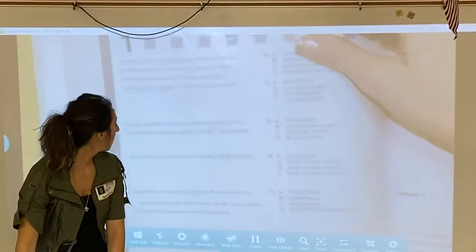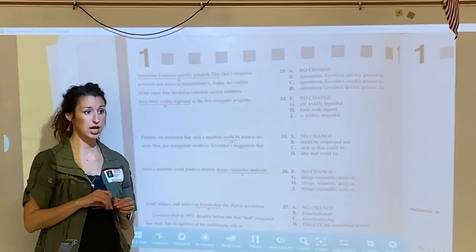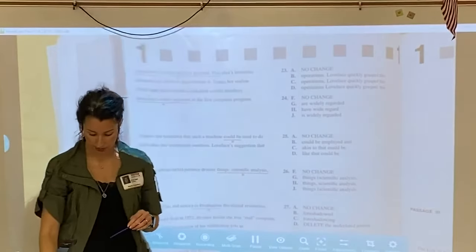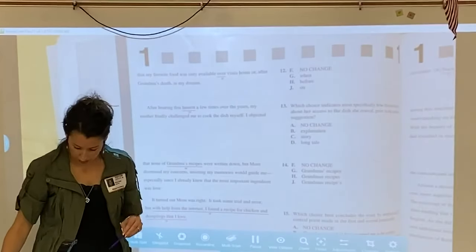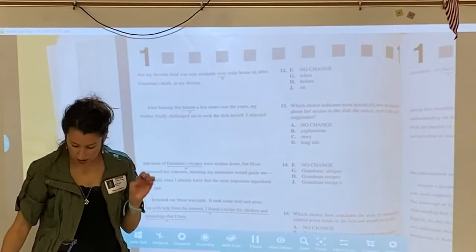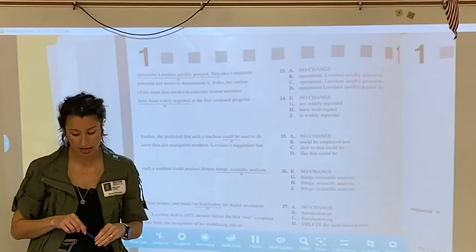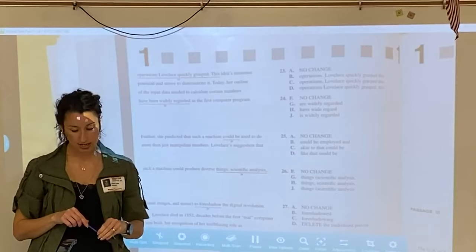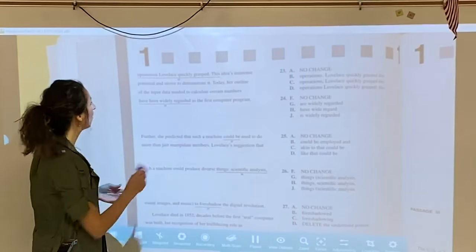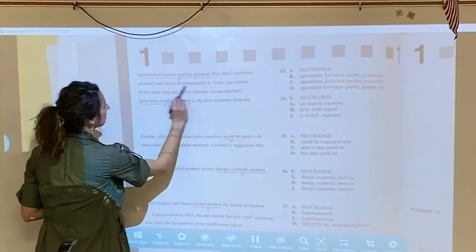23 makes no sense the way that it's written. Okay, I'm going to read it to you. If you picked no change, oh my. Okay, I'm going to flip it to the back. Here we go. It says, Babbage proposed that in his machine, such a card could specify mathematical operations. Lovelace quickly grasped this idea's immense potential and strove to demonstrate it. Okay, you had to keep reading because this word continues into this sentence.